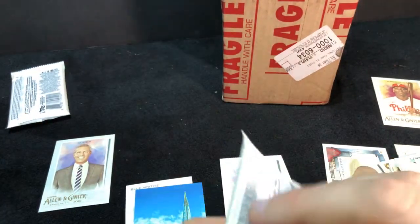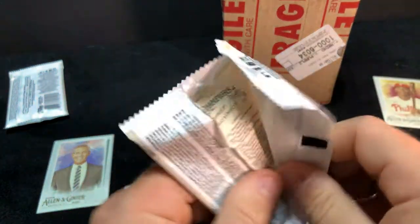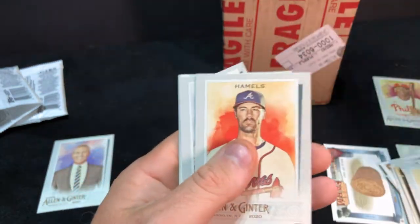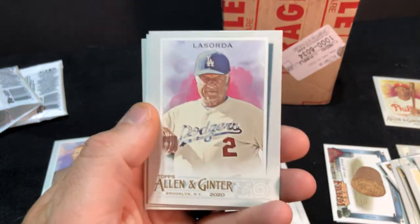Got one more pack, and then we're going to get to the PSA. My battery's getting low, figures. I'm going to bring my charger down. Let's stick that over there. Dubon, rookie. Nice Cole Hamels. Oh, Tommy Lasorda.